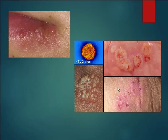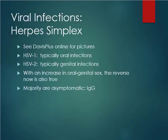Hi everyone, we're going to talk about part 2 of dermatology, and some pictures that I'm showing you here are for herpes simplex 1 and herpes simplex 2, and you can look at those further. Herpes simplex 1 was typically thought to be just an oral infection, and herpes simplex 2 typically genital infections, but with an increase in oral genital sex, the reverse can now be seen in both areas.